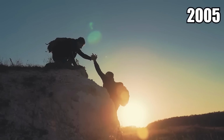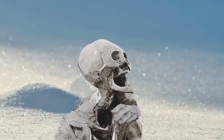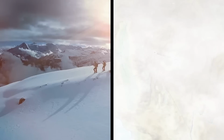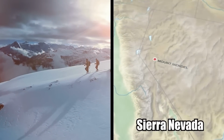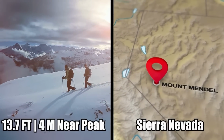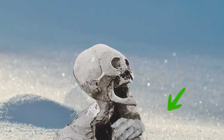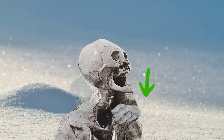The discovery came in 2005 when a pair of climbers reported a frozen head sticking out of the ice. They were climbing Mount Mendel in the Sierra Nevada and were way up near the 13,710-foot peak when they found a frozen human head, along with a shoulder and an arm reaching out from the glacier.